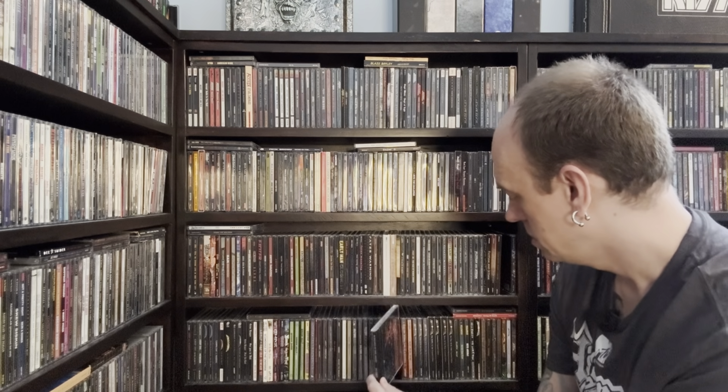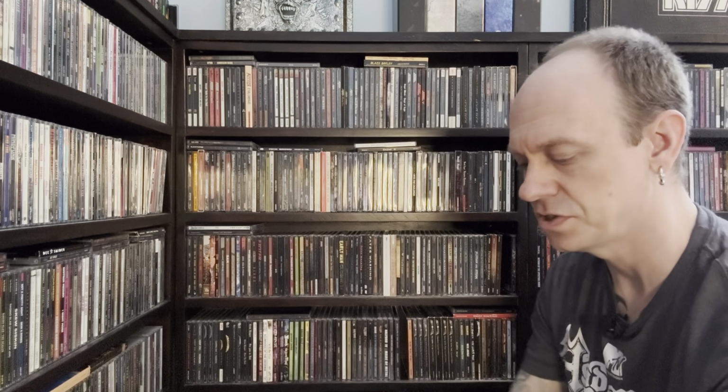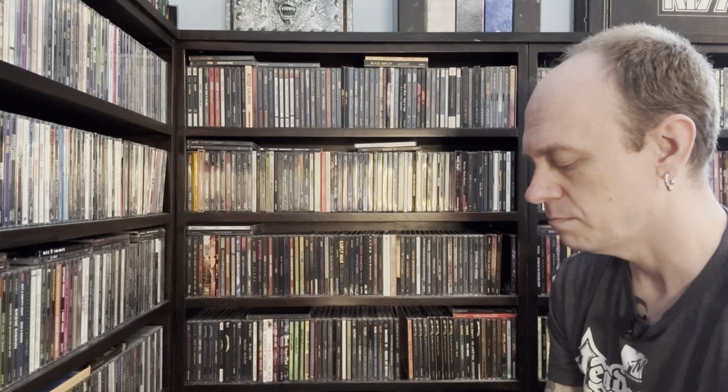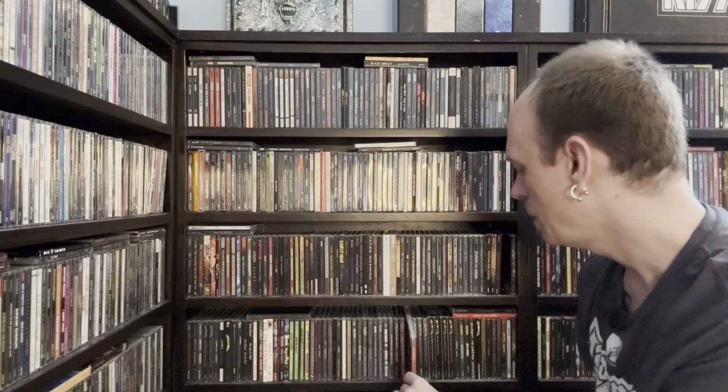Hellion, Hansen, which is Kai Hansen from Helloween and all the projects he's done. So this is a Japanese best of collection that's got Helloween, Gamma Ray, Blind Guardian, Heaven's Gate, Angra, Michael Kiske, and Iron Savior on it. All stuff that he contributed to.